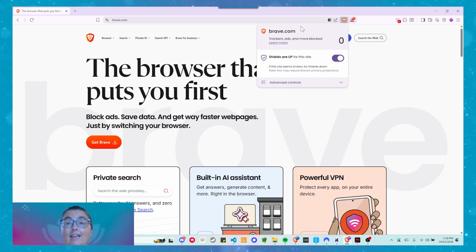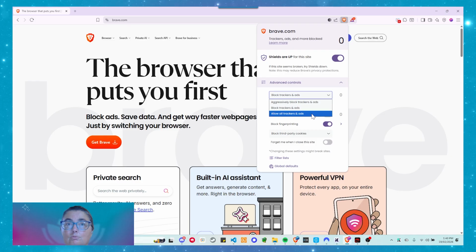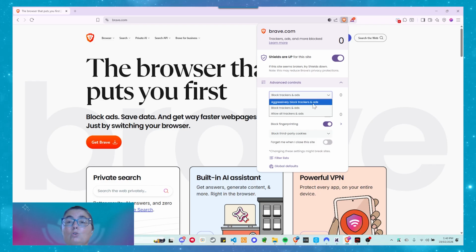The other options that you have under the Brave Shields panel is the advanced controls. And we're just going to quickly go through them. You can get a level of granularity for each thing that you're blocking. So block trackers and ads, you'll see it's got a drop-down menu on it. You can use the default, which is block trackers and ads. You can allow all trackers and ads. I would really recommend you don't. Why bother using a browser like this if you're going to allow the trackers and ads? Or you can aggressively block trackers and ads. I would recommend being very, very careful with being aggressive on it. It can cause you problems.